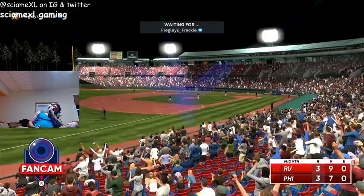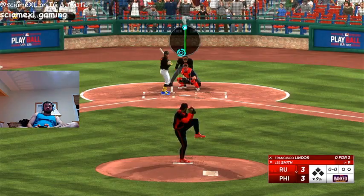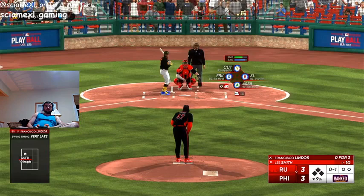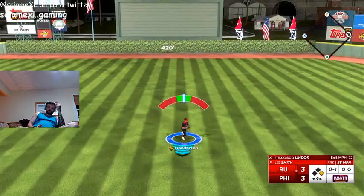All set for the bottom of the ninth. And the batter will be the shortstop, Francisco Lindor. The wind of the pitch. Ground ball left side, and it goes just foul. And there's a hit. Just kind of slice that one into center.